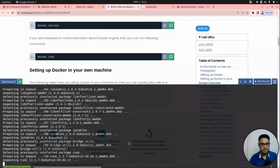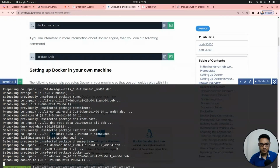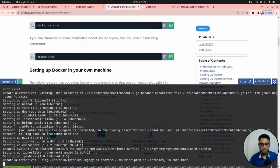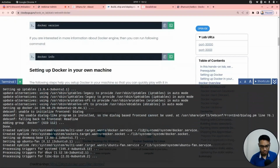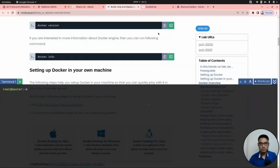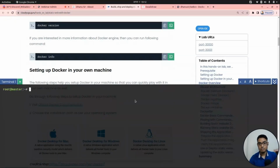You can see that the network in the cloud machines is very high. That's why all the enterprise customer companies are moving to the cloud. So Docker version, definitely, right? Our Docker is ready in another machine.